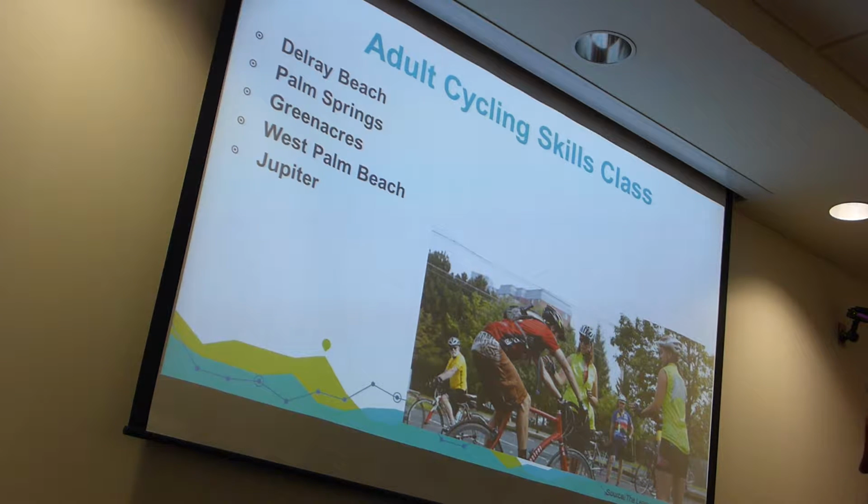One thing related to adult cycling skills classes, and we've identified some of the areas of the county where there is a higher incidence of bicycle crashes, and so we may want to target these areas of the county first in terms of the implementation of these techniques. And the League of American Bicyclists, the Florida Bicycle Association as well, has a lot of information on their website about conducting the adult cycling skills class. I know, Fran, you saw this implemented very effectively in some of your prior work as well.